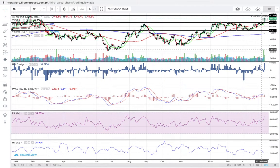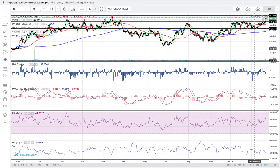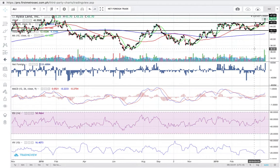Therefore, as early as now, I'm giving you a heads up that profit taking might be entertained at a significant level once the price hits 47.50. So for those of you who are trading, I said trading, not investing, for those of you who are trading ALI, you may want to consider selling some tranches, selling a few shares once the price hits 47.5.